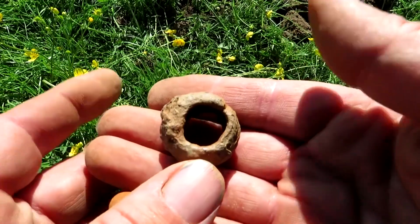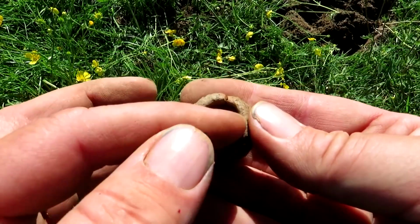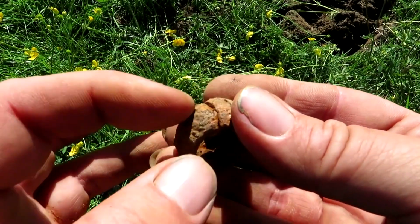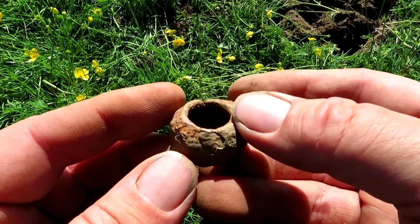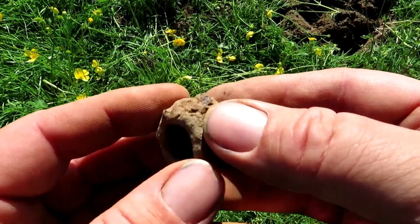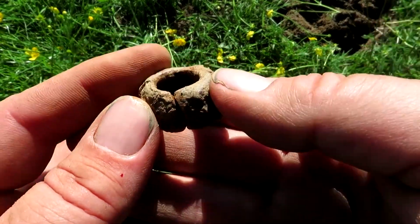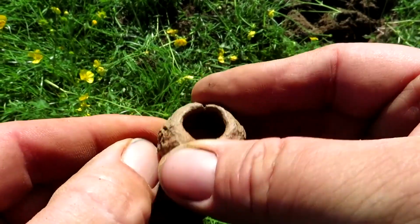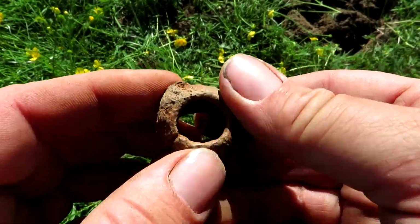Right, there it is. It sort of opens up a bit on the inside. I'm just wondering whether it could be a part of a pommel off of a Saxon sword. Look how irregular that hole is. Is that made that way with that split, or was that just broken? It could be a part of a Saxon sword. I'll have to show it to my finds liaison officer and see if he can show it to the expert that identified the spearhead.